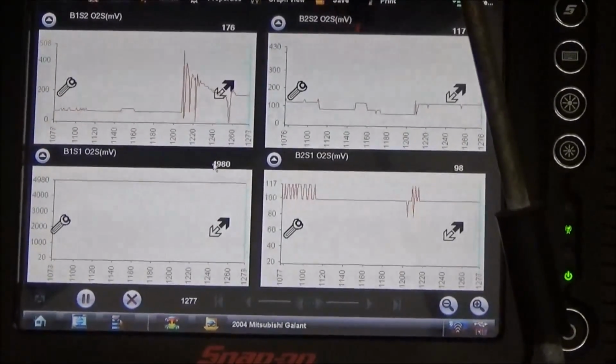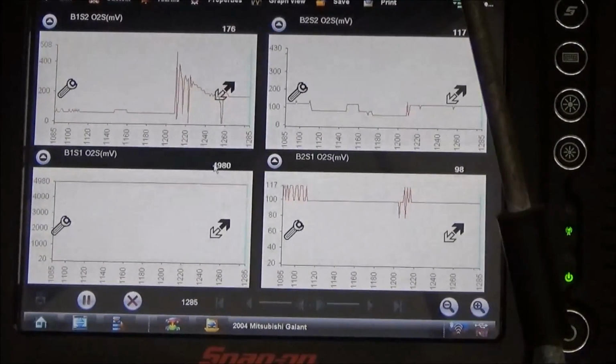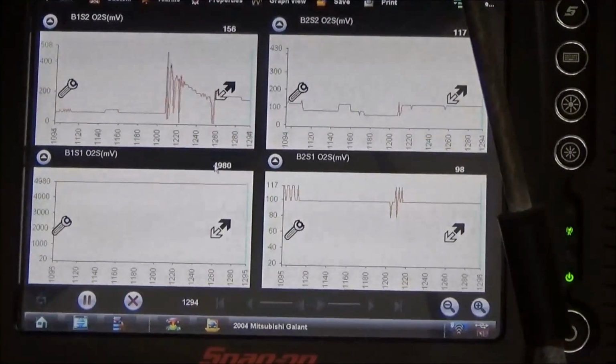Yeah, but bank 2 sensor 2, I put like half a can of brake clean through it. It should have pegged them. I mean, those 50 millivolt difference, it changed. Okay, so it's connected to the computer somehow, but yeah, this is pretty bizarre.